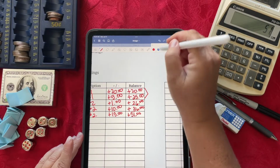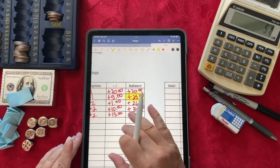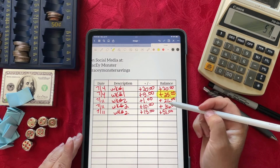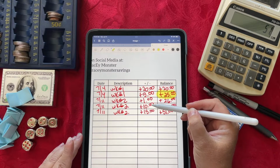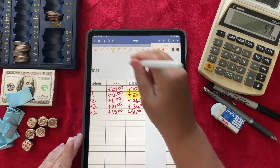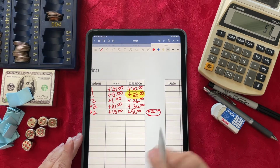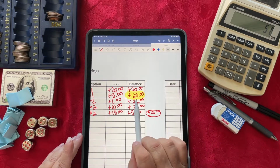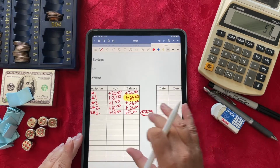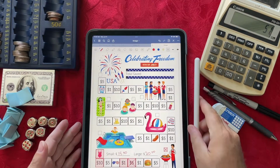So I've already saved, let me back up there. Let's see how I'm going to do this. So I've already saved that $25. Okay, so now in order to figure out how much I need to budget for week 2, what I need to do is add up this total and this total, which ends up being $26. And that's how much I need to save for this week. So let me go ahead and just write that in, $26 for this week, and then I'll circle it there. All right, and this week, as you can see, I saved $25 for the first week of July. All right, so $26 is how much we need to save for the Celebrating Freedom 4th of July Savings Challenge.